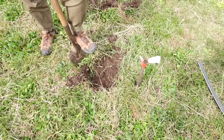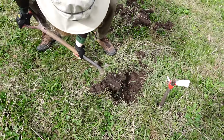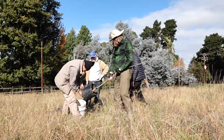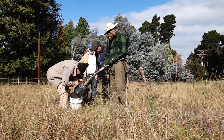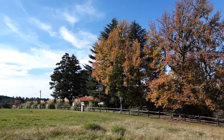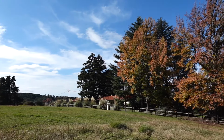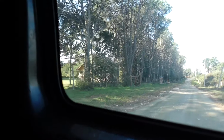All right, you keep digging that hole. They said 30 to 40 centimeters. That's right. So far, so good. The back of the van.